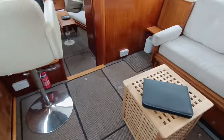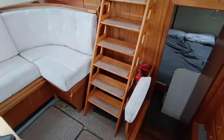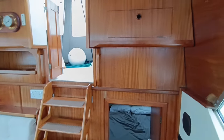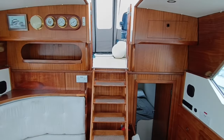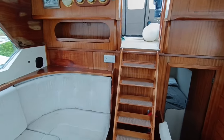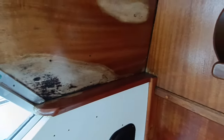So, nice saloon. Saloon converts to a further berth. Head woodwork is original. She's a 50-year-old boat now. So there is a little bit of varnishing and woodwork to do, but I would say very, very light project work. Headlinings are all good.